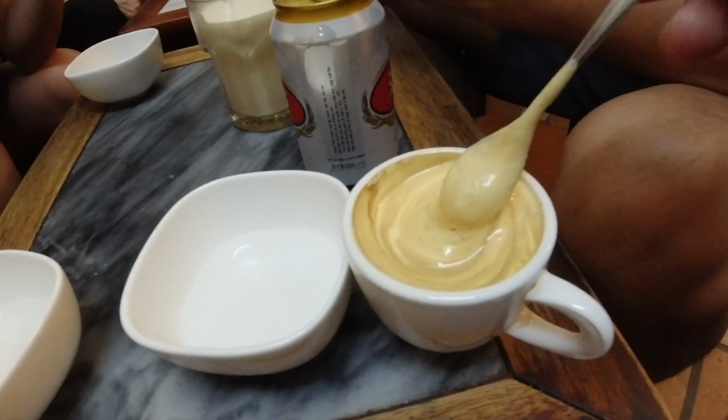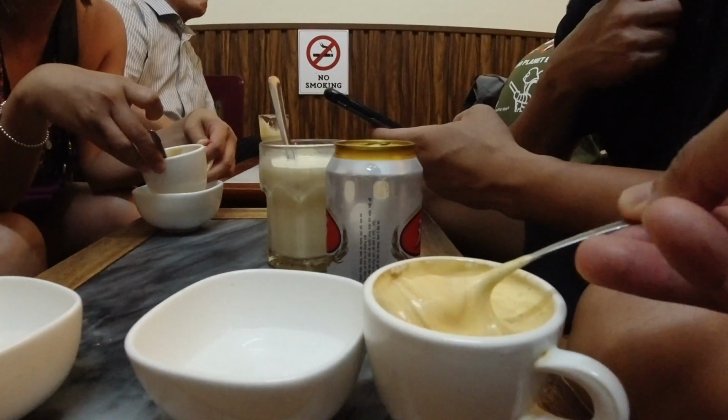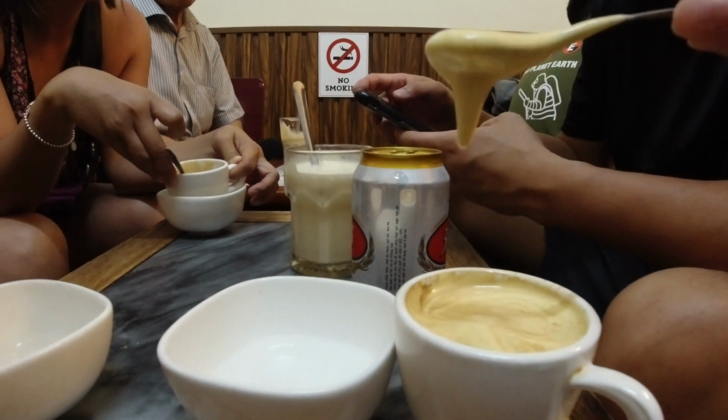The last one we had was very thick. I was calling it almost like an omelet on coffee. Very thick. Whoa.